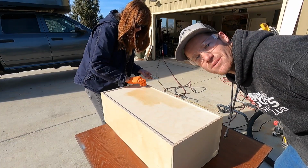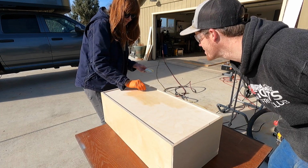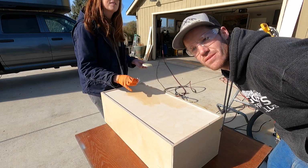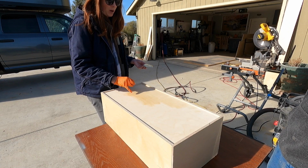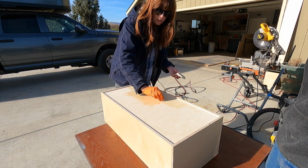Courtney has a way of somehow sneaking in and finishing everything before I even realize what's going on. Like this. The other side of this plywood is UV coated, but the bottom is not, so I'm gonna seal it to help mitigate any sort of warping issues.